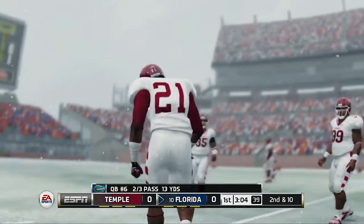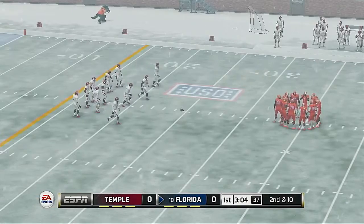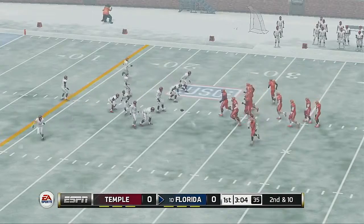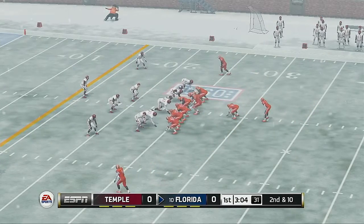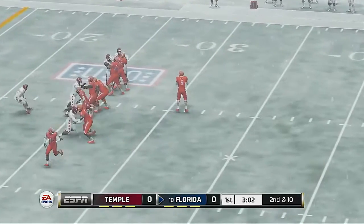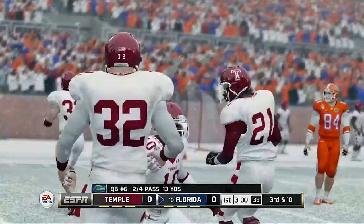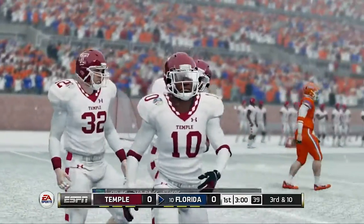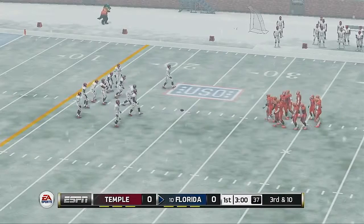Got some pressure and forced a bad pass. I think they've been a little bit more aggressive here with their pass rush, and that time it paid off with an incompletion. Second and 10. Ball on the 25-yard line. Throws and it's incomplete. Here's play number 10 on the drive.